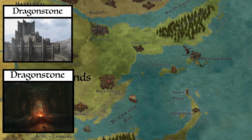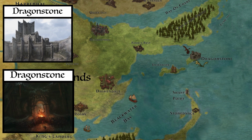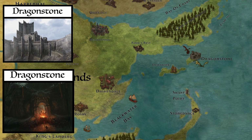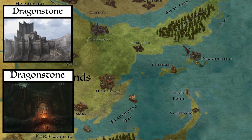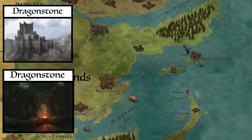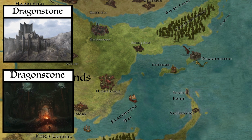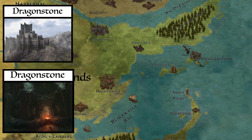Dragonstone, as seen in both Game of Thrones and House of the Dragon, is a very different place from its book counterparts, both in terms of the castle and the island itself. At first, and in the context of the main show, all of this seemed very minor and would not have much of an impact.